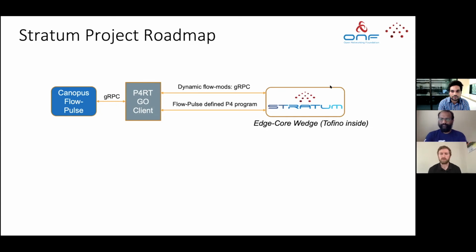And the primary driver in this particular use case, because a lot of the telemetry packets are coming through the data plane, the primary role of the control plane in this particular use case is to program the flows of interest into the Tofino, and then also push new programs down depending upon what needs to be monitored.